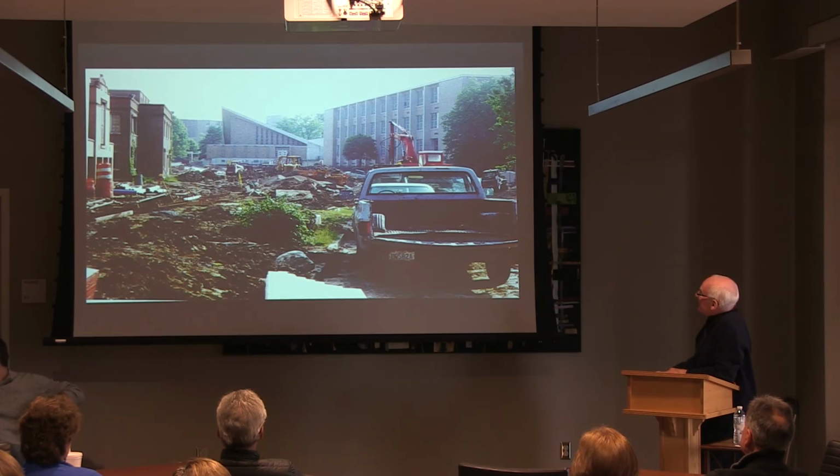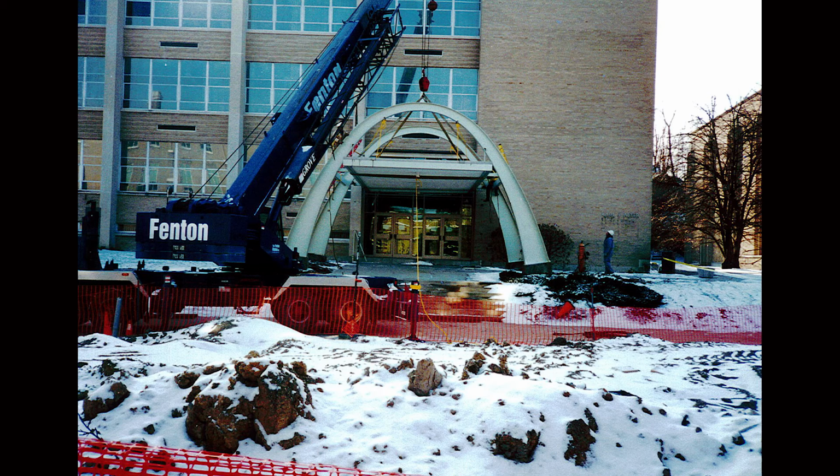And here is the same. These are the arches coming down. This is 1996. The arches came down, and that was part of the renovation of the mall.